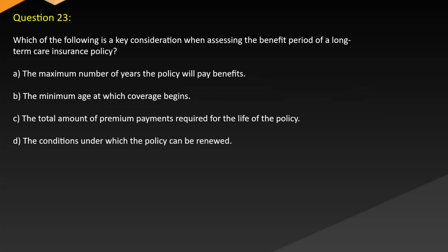Question 23. Which of the following is a key consideration when assessing the benefit period of a long-term care insurance policy? A. The maximum number of years the policy will pay benefits. B. The minimum age at which coverage begins. C. The total amount of premium payments required for the life of the policy. D. The conditions under which the policy can be renewed.